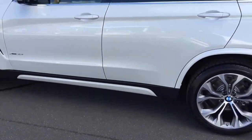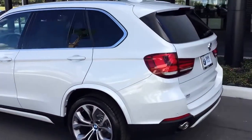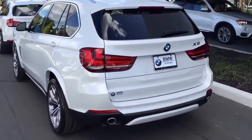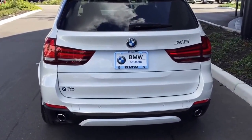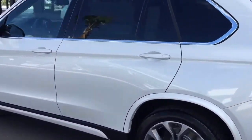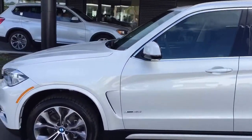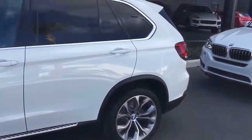I'll step back so you can see both models. And this is the rear of the luxury line. Notice the bottom, very bottom, is all painted white. And I'll walk to the front, so hopefully you get an idea of both of them.